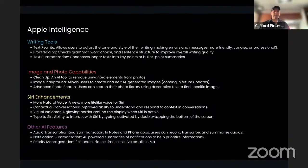So some of the things that Apple Intelligence includes are writing tools. You can use text to rewrite your emails and your messages to sound more friendly or more professional. They have proofreading, they have text summarization. They also have image and photo capabilities. So finally, Apple is including a cleanup tool, an AI tool that removes unwanted elements.